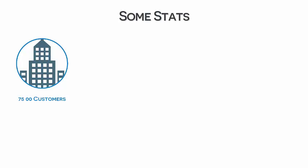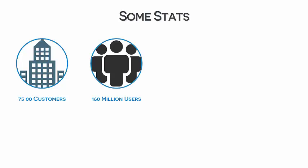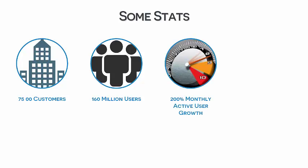SharePoint currently has 75, oops, there's a 0 missing over there, 75,000 customers. So 75,000 enterprises use SharePoint, with over 160 million users. That's a lot of users if you look at how many people pay for a license and how many people use SharePoint every day. If we look at SharePoint Online and OneDrive for Business Online, Microsoft says they have a 200% monthly active user growth. So maybe those users were paying for it before, but now they're actually starting to use it.